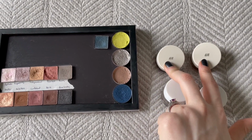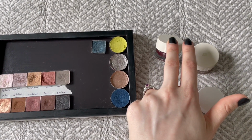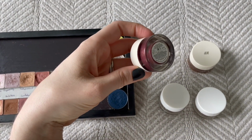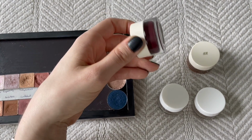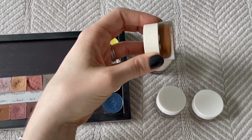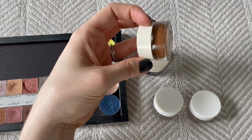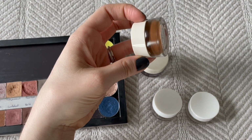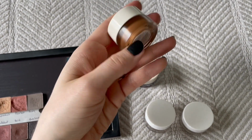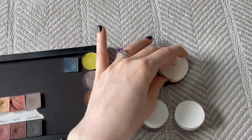These are my 2 H&M cream shadows. I do like both of those. I don't use this one very much because it's a purpley tone, and I just don't get a lot of use out of it, even though it's a gorgeous shade. And then this is my H&M Sirocco. I've said it so many times, whatever. I used this in my 21 in 21 hit pan, hooray.